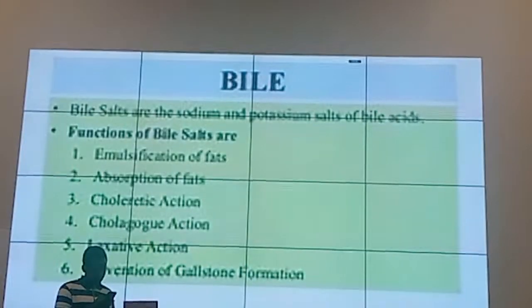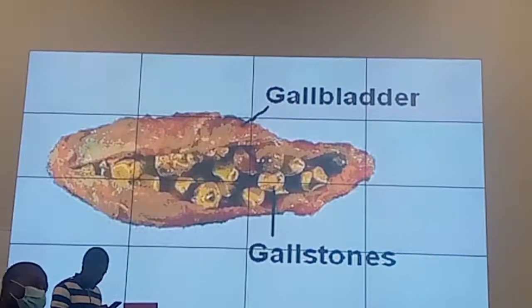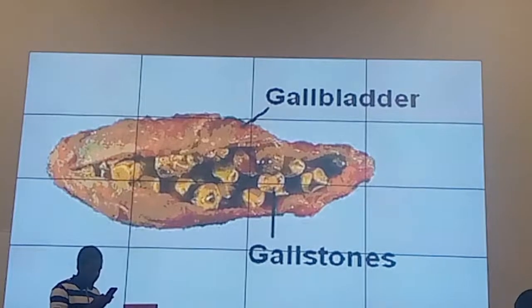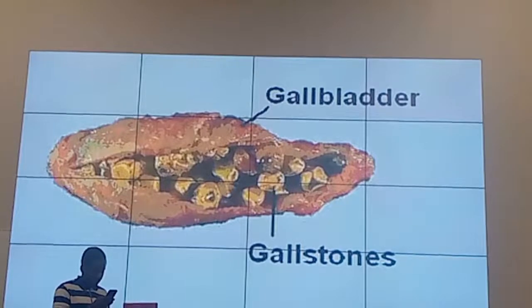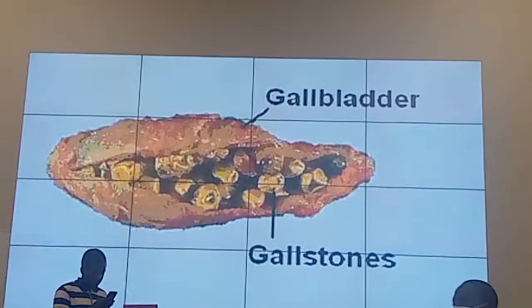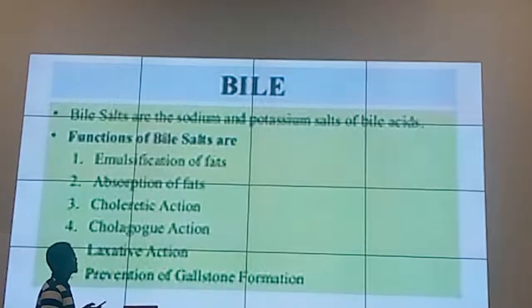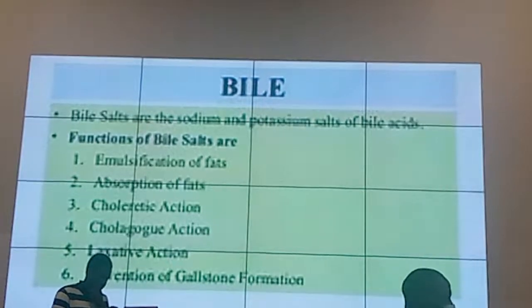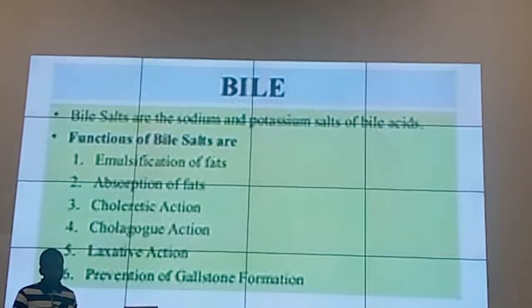So the part where the cystic duct joins the gallbladder, that's the neck. Then the whole middle part is the body, and then at the terminal where it makes a curve, that's your fundus. So that's where it stores this bile. What does this gallbladder do to the bile? Number one, it concentrates. It allows this bile to sit and become concentrated. Number two, it allows this bile to be stored awaiting food in the intestines. And number three, it secretes the bile as and when it is needed. That's what the gallbladder does, for secretion, for storage, and for concentration of bile, basically.